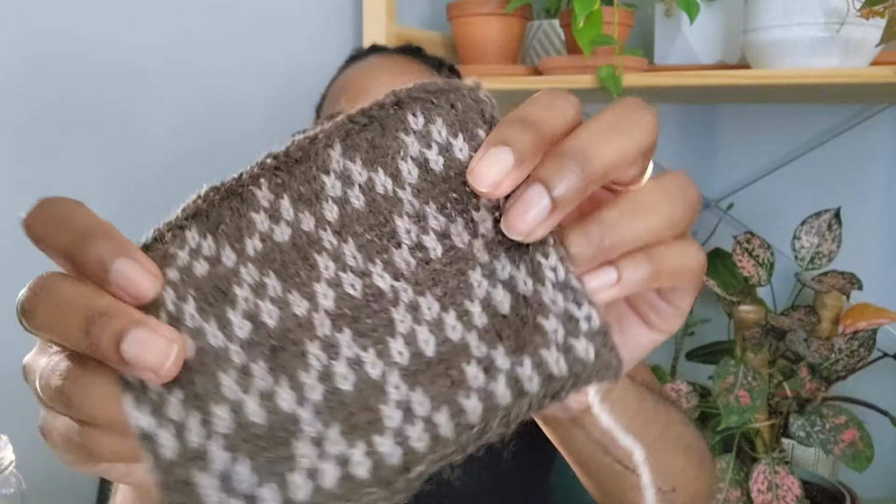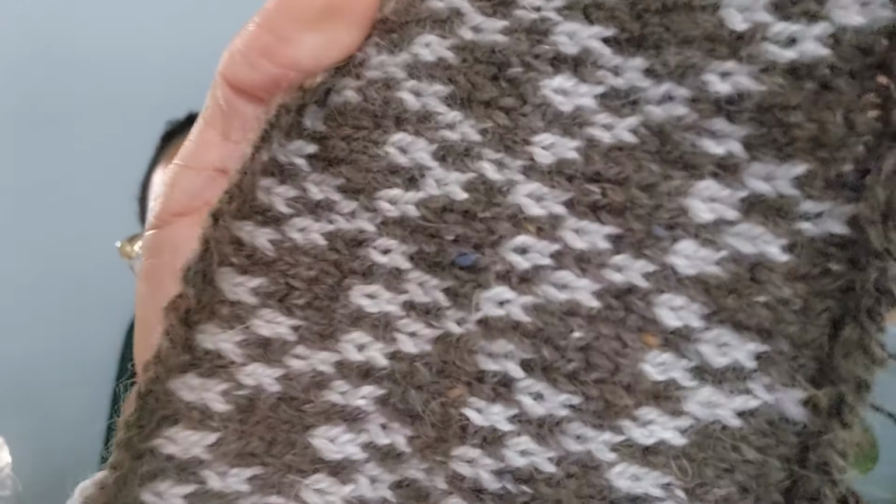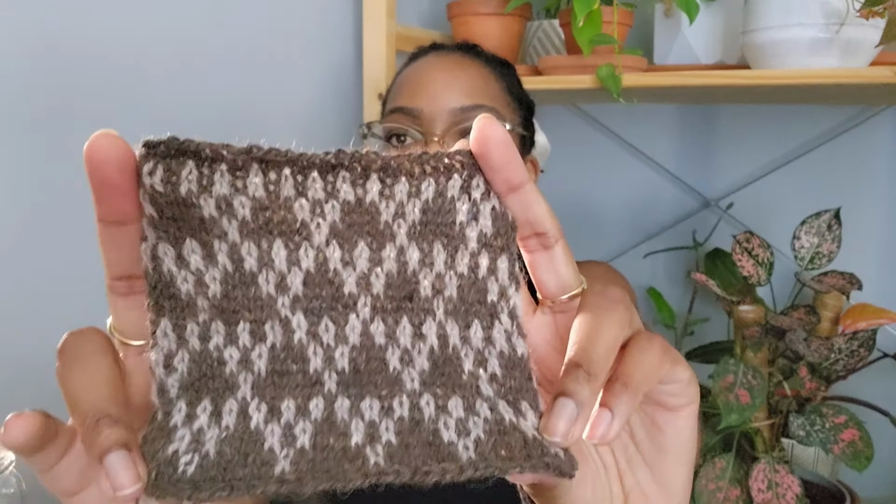And this is with the Rowan felted tweed. I don't know if it's showing, but there's flecks of blue and orange in there. So this is how it works out. I feel like this is a very nice color for fall. I'm really into the browns and the blues, and I think it actually works up perfect.